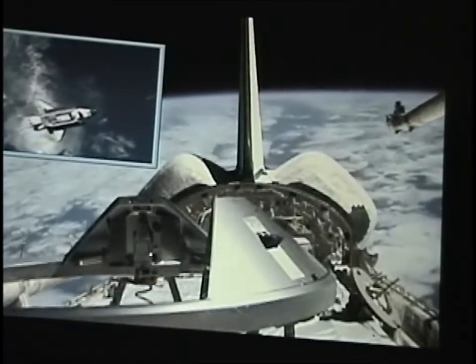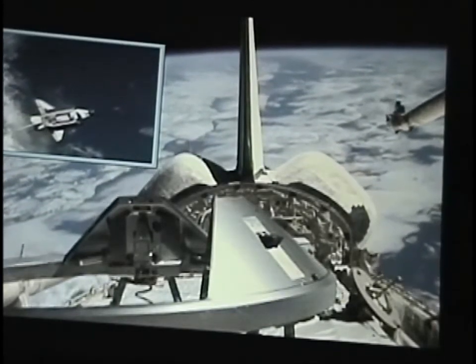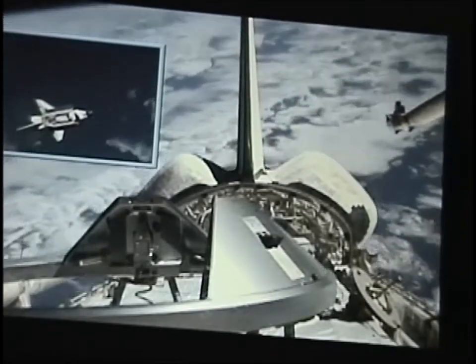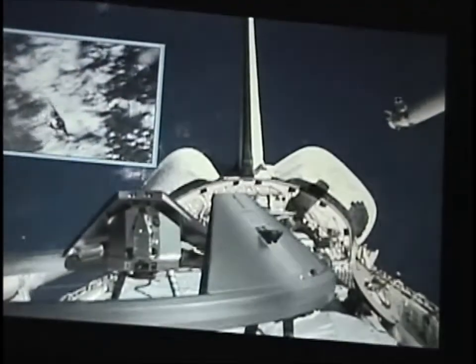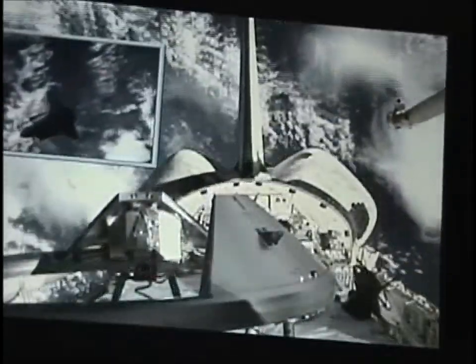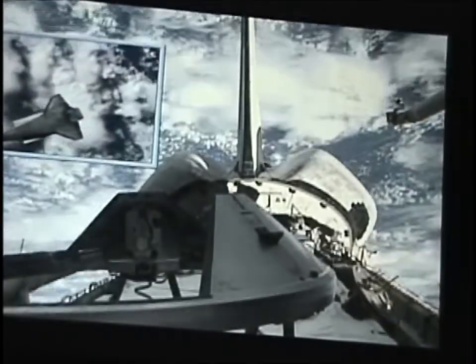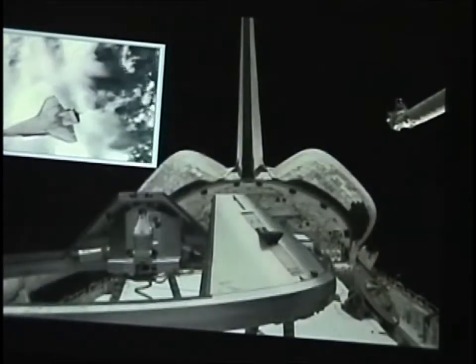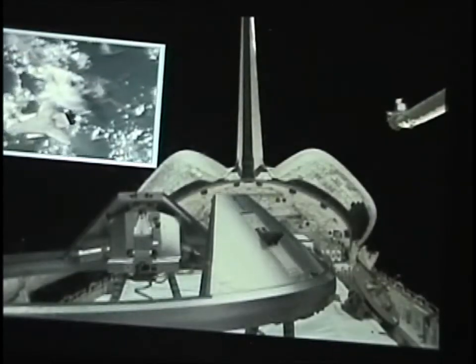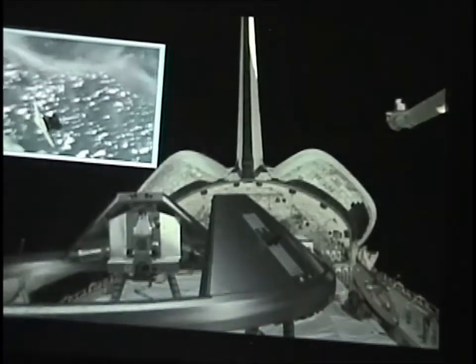So here's a little picture of us doing our backflip, and you can see what that looks like from the station in the inset. And again, we speed it up because it'd take too long to actually show in real time. What you see right in front of the payload bay of the shuttle is our docking port. So that's what we're going to actually dock with when we get to station.